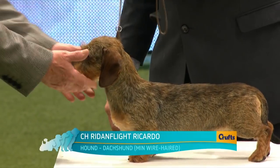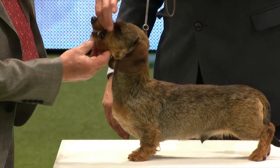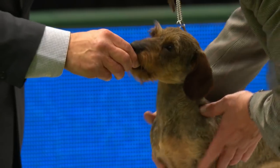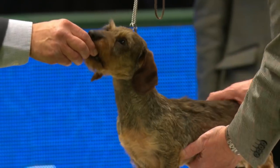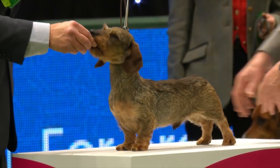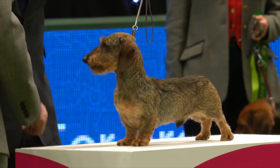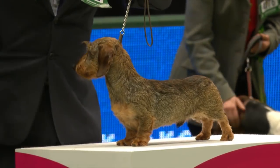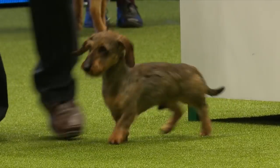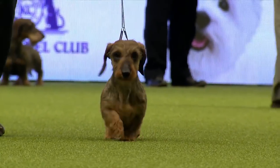And finally, the miniature wire-haired. This is Champion Riding and Flight Ricardo. Four-year-old dog, big winner for owner Steve Rose, who's handling here. He's from Wales. Beautiful outline and balance and a great coat. And I have to say, I've just bought one of these as well, a miniature. And we're looking at a good one here. It was best of breed at Crufts also in 2015. Best in show winner at Dachshund Club shows, the specialty shows. They have superb temperaments and they like people immensely. They're very, very good with people.